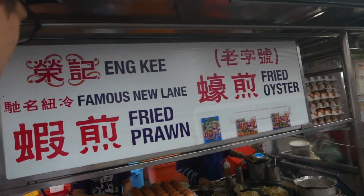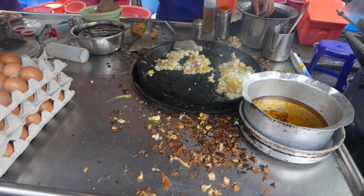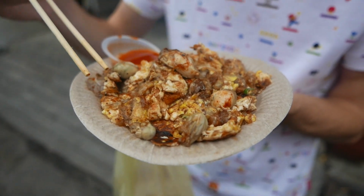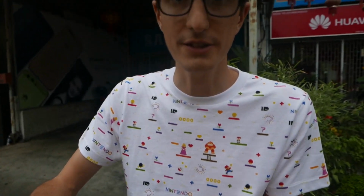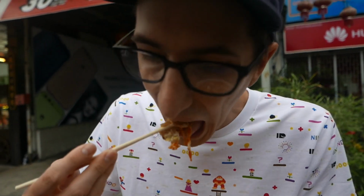Fried oyster, yes. So we gotta come back in 5 minutes. You pay first, and then they give you a little card that you give to them when you go back. It's really smoky. First up, our oyster pancake. We've been craving one of these since Taiwan. Yeah, we never got a chance to try it in Taiwan.